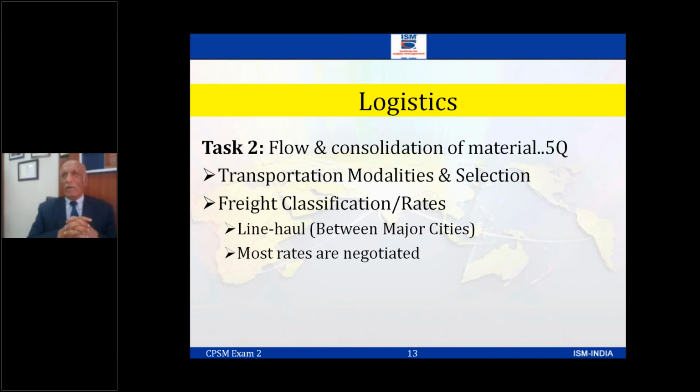Logistics task 2, or you could call it the next competency, is the flow and consolidation of material. Now we have different modalities of transportation. Could be by rail, by train, by air, by sea, by pipe. But which one to select for which? If I'm moving bulk items, I may use a train, which works out to be economical. If I have items which are prone to get spoiled by the weather, I may try to send them by air. If it is crude oil or gas, I may try to move it through a pipe. So different selections for different modes.